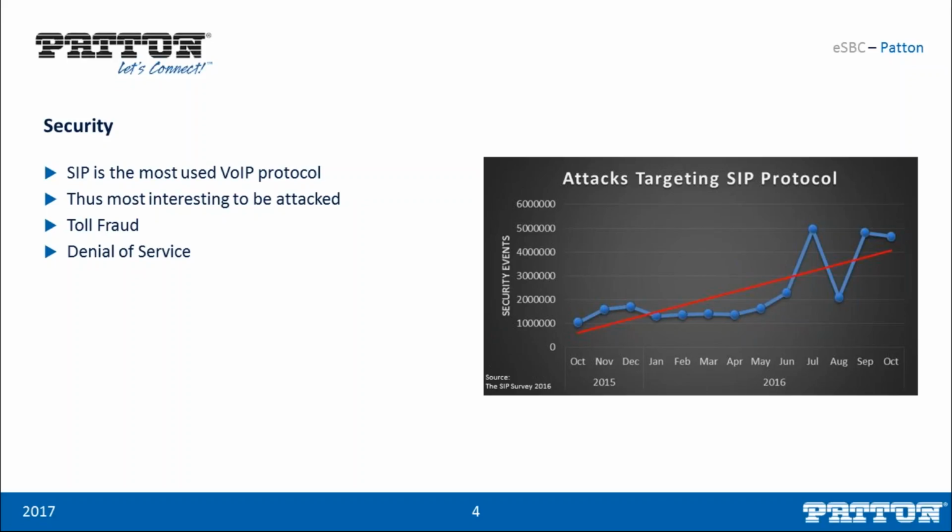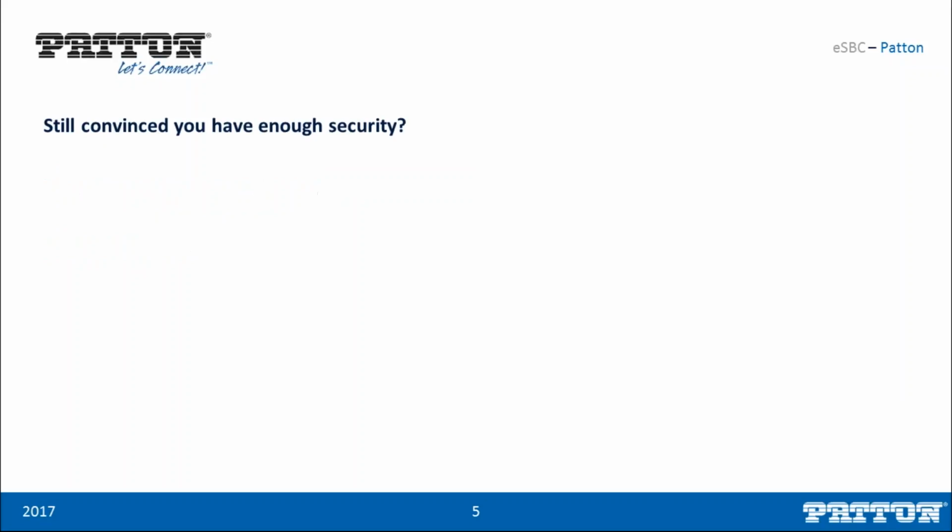Mainly, the attackers are going after toll fraud, which is when someone's able to make phone calls and it goes over your network and you have to pay for it. This results in thousands of dollars being added to your bill for something that you didn't do. Another issue that the attackers target is denial of service, where they're trying to bring down your network through the telephony infrastructure, which can cause you to lose business and lose money. Are you still convinced you have enough security?